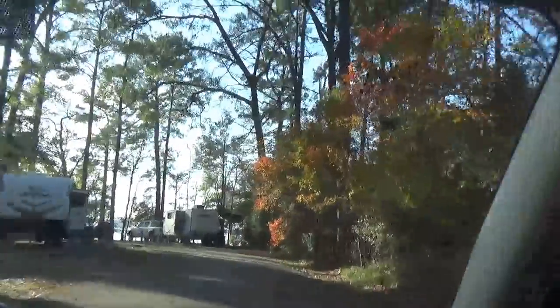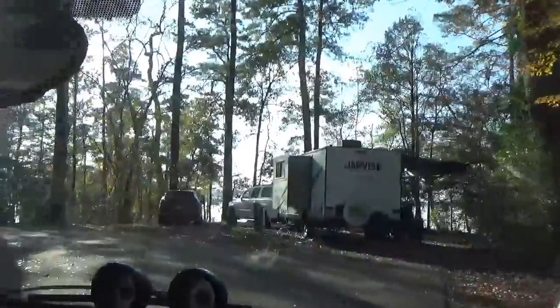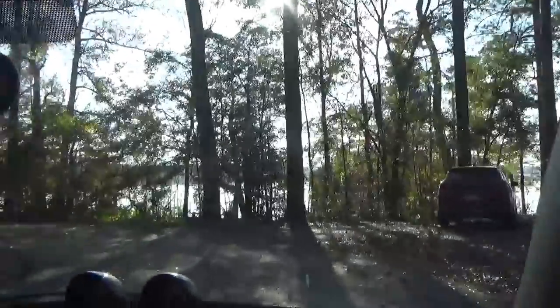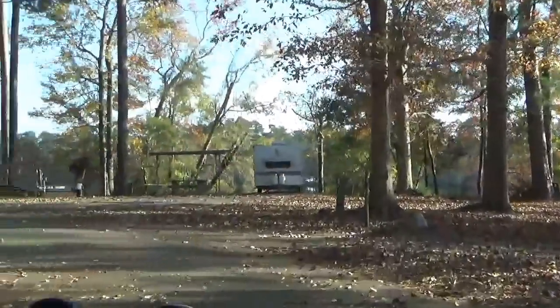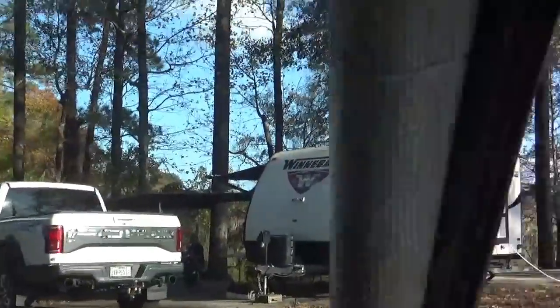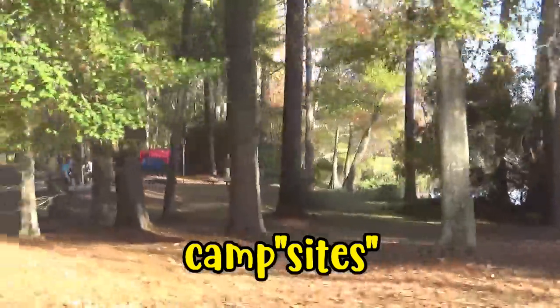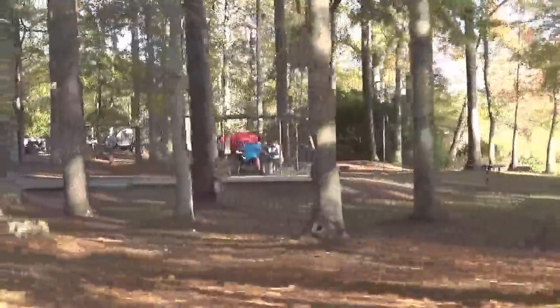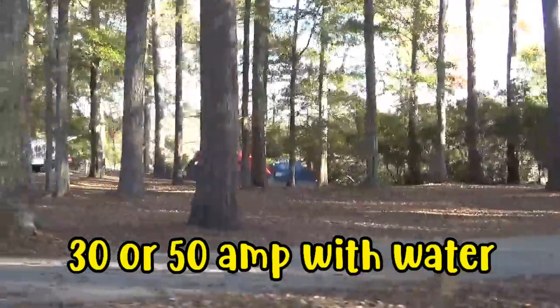So back in this small loop, right on the water. Smaller campsites back here. Real small. But they do have nice views. Actually, I think all the campgrounds have nice views. Number 72.